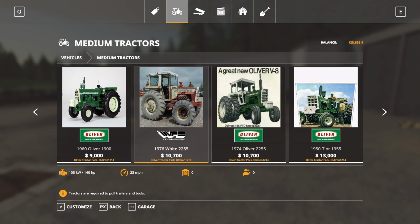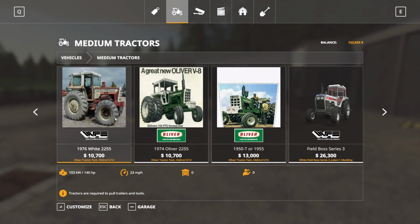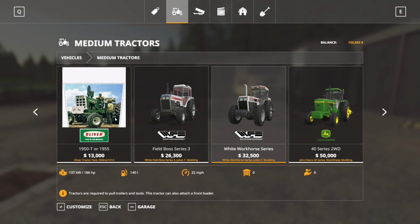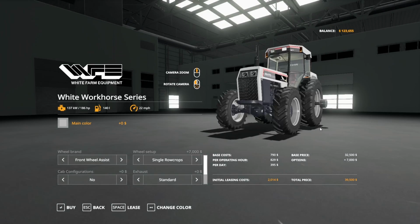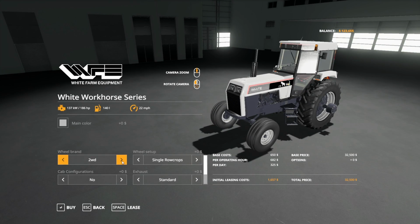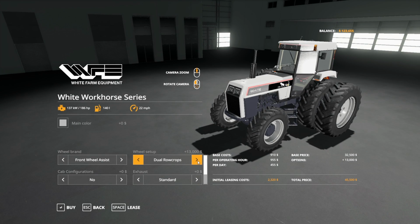I know some of you guys, Rusty said we should get the Oliver. I'm not sure if we're going to. The tough choice. Someone said this is a really good one. 186 horsepower, especially with the front loader. Honestly, this is one I've never used. I think we'll do front wheel assist for sure.